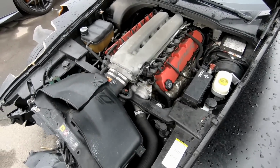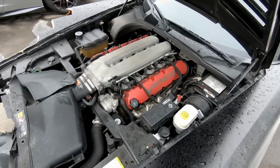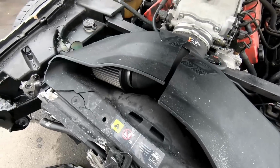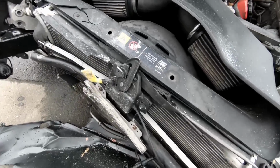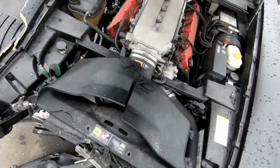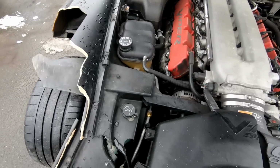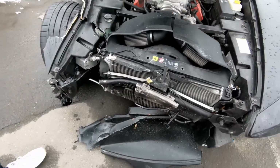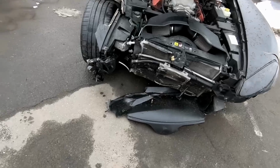Wow. I always forget how massive this engine is. But yeah, up top, just the intake scoop is damaged, the filter's coming off. But yeah, we can't really see the damage, it's all underneath. Like I said, the oil cooler is probably busted and it leaked out.